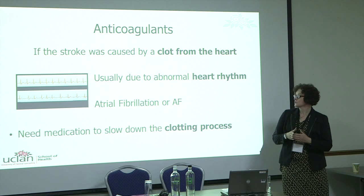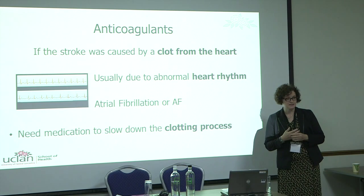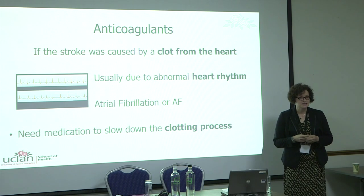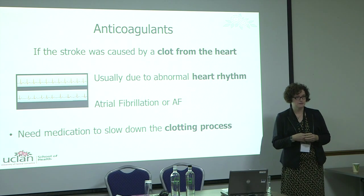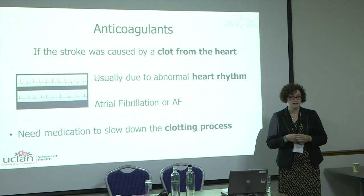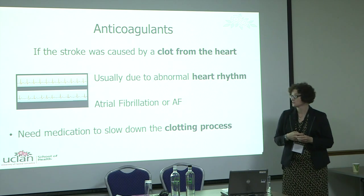The other thing I'm just going to talk about a little bit is anticoagulants. And this obviously doesn't apply to quite so many people, but this is an important part of prevention if you've had a stroke caused by a clot coming from the heart. And the most usual cause of this is an abnormal heart rhythm, atrial fibrillation, AF it's sometimes called.